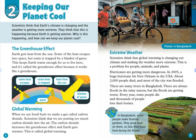Global warming. When we use fossil fuels, we make a gas called carbon dioxide. Scientists think that we are putting too much carbon dioxide into the air. The carbon dioxide increases the greenhouse effect, and Earth gets warmer. This is called global warming.